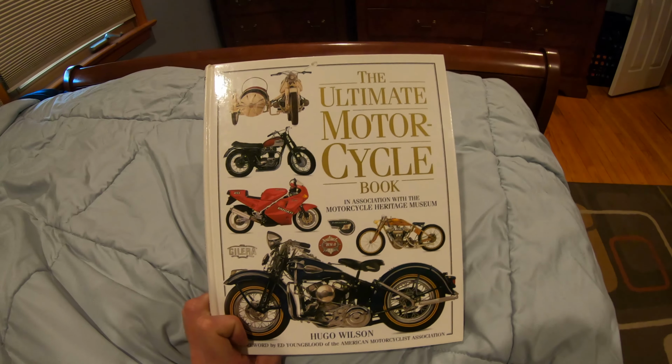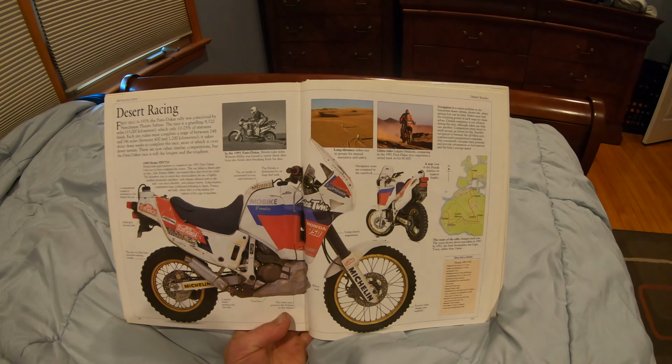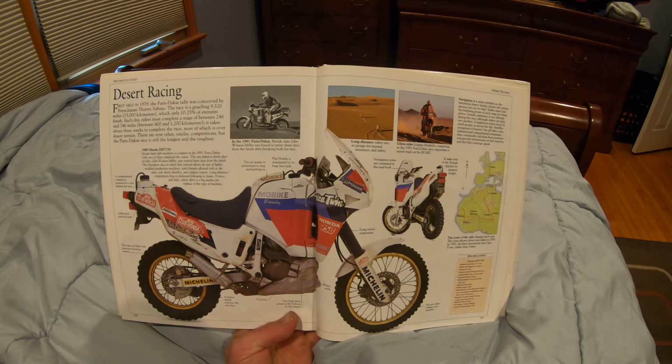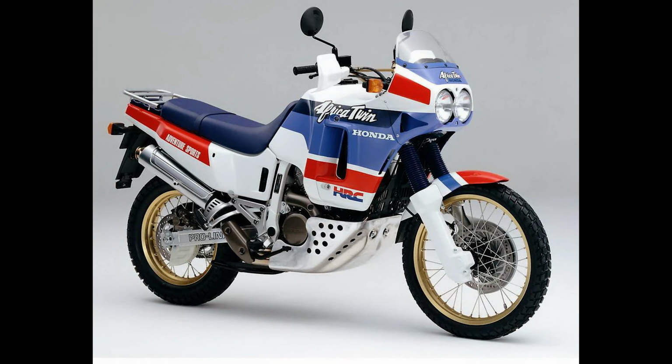I've had this ultimate motorcycle book since the 90s, and by far my favorite bike has always been this 1980s Honda Africa Twin Desert Racer. When I found out they made a race replica version of it, I always wanted one, but you can't really get them here in the States. They're extremely hard to come by.